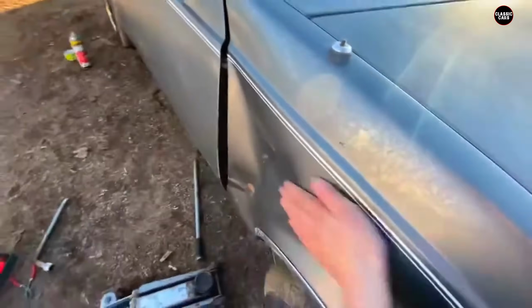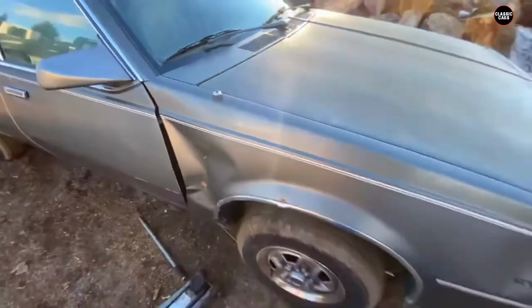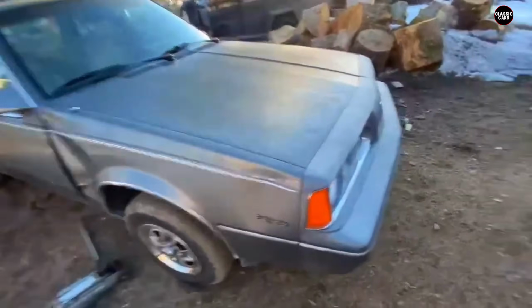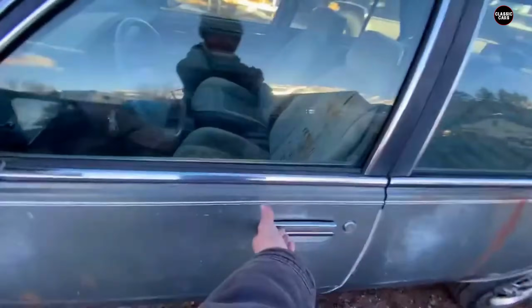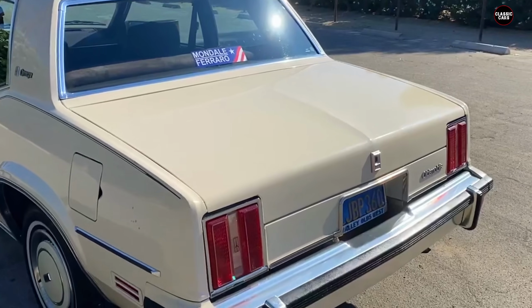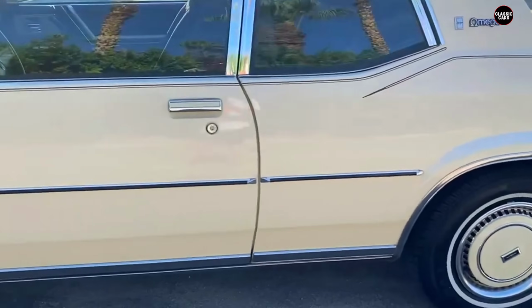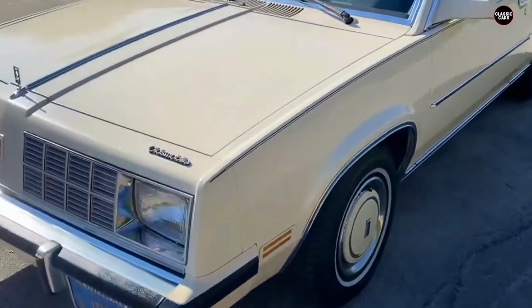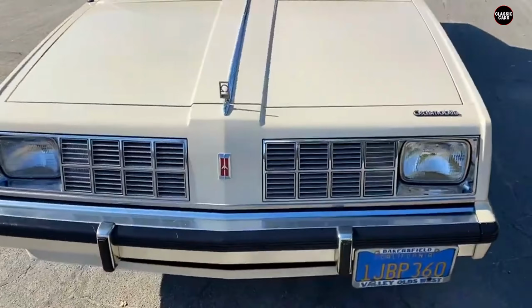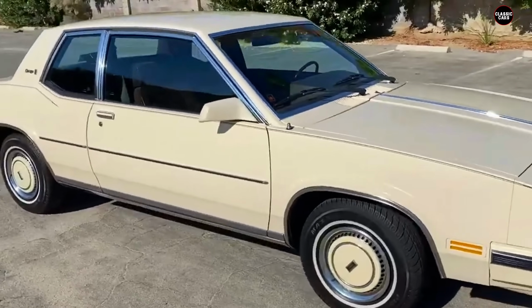Oldsmobile attempted to give the Forenza a more upscale feel compared to its J-body siblings, such as the Chevrolet Cavalier and Pontiac Sunbird. The exterior featured sharper, boxy lines typical of the era, but it lacked any distinctive styling cues that could set it apart. A variety of body styles were available, including a two-door coupe, four-door sedan, station wagon, and a three-door hatchback. Despite these options, the design felt generic and uninspired, failing to capture any sense of innovation or excitement.